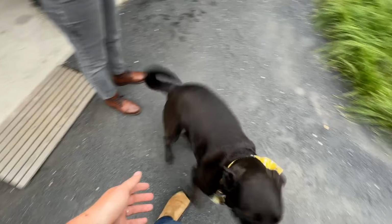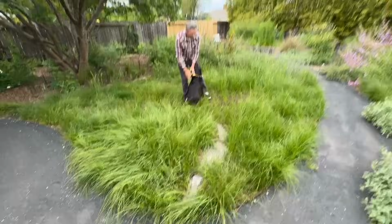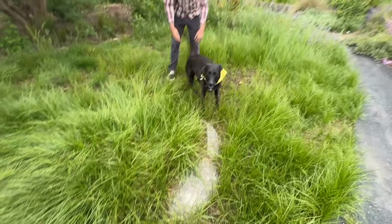Guys, look at this. What are you doing? Come here, come here. Are you so excited? Here, sit. Show us your meadow. This is Fig's Meadow.